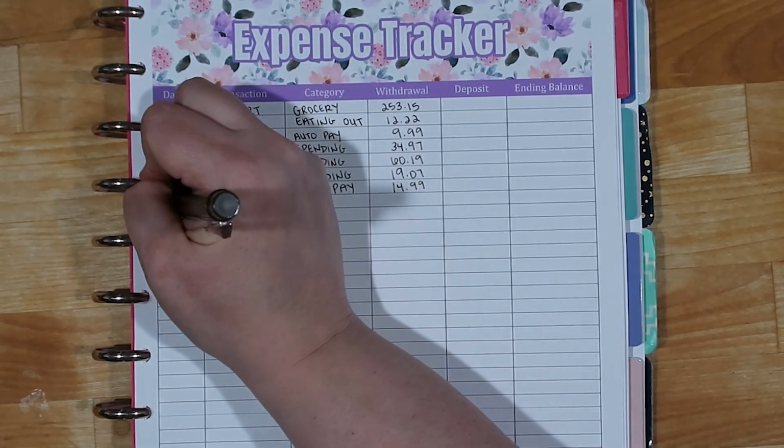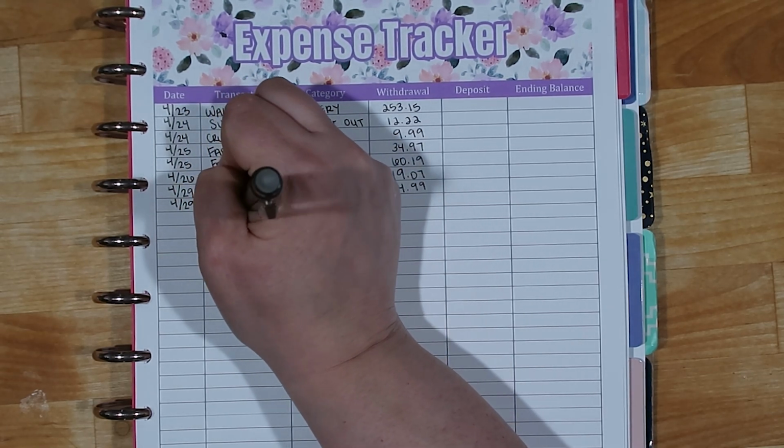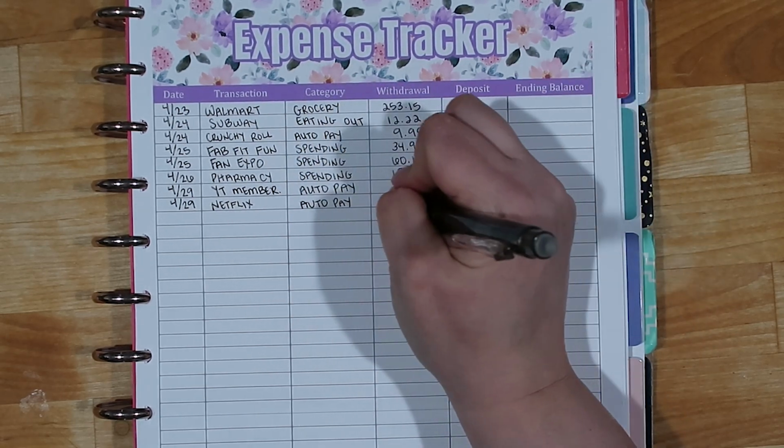On the 29th, we also had our Netflix subscription come out, which is also one of those auto pay items. So that is the category there, and the amount for that is $15.49.